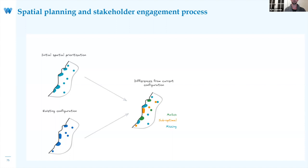So for example, if they overlap in space, fantastic, we've got a match, probably don't need to do anything there. There may be certain areas which have been designated as closures, but we don't necessarily think they should be, and we may posit those as being suboptimal. And of course, what we're expecting is we're going to find a bunch of areas which, once we take into account connectivity and seascape integrity, are missing areas, places where we think you should close, which aren't currently closed. And that's a key part of this process as well.